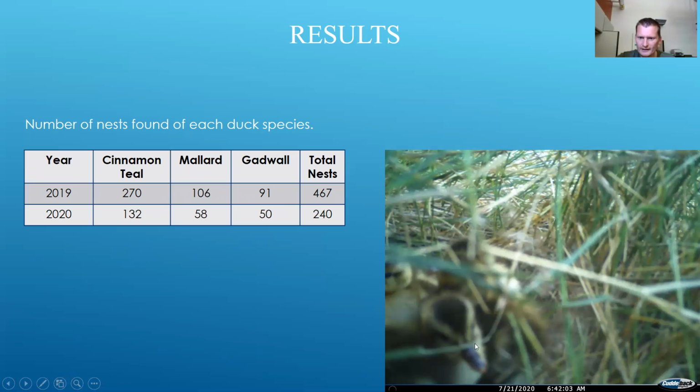And here, this is a camera that was placed on a nest that was successful. So you can see the little ducklings here, and they're happy and doing good and about to head off to the water. So it's great to see that at least one nest was successful.